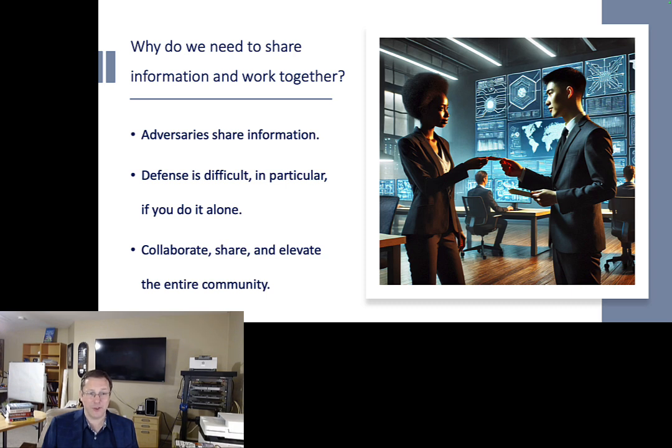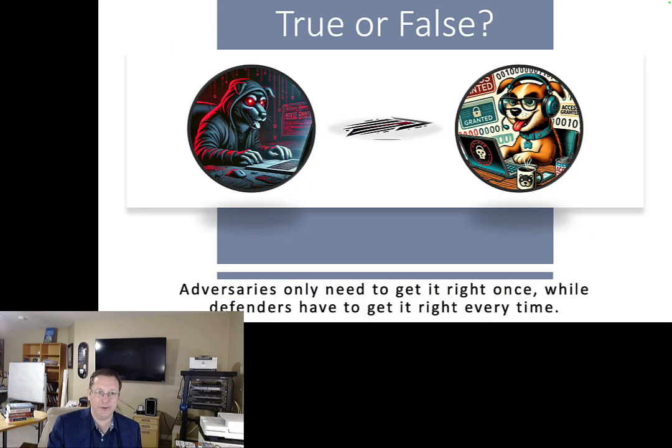Adversaries share information. Defense is difficult, especially if you do it alone. So let's collaborate, share, and elevate the community. A common cliché, another cliché that used to make me gag as I was growing up in cyber back in the day, is that the adversaries only need to get it right once, whereas defenders have to get it right every time. That is so untrue.